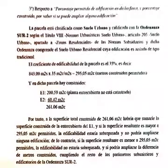The plot is 843 square meters. By 0.35, that gives 295.05 square meters allowed that can be built.